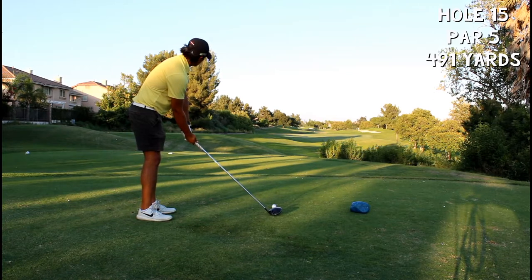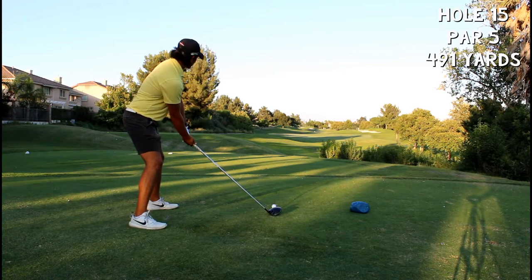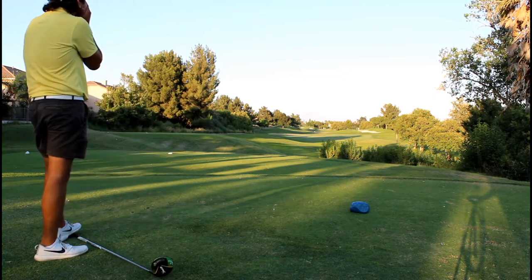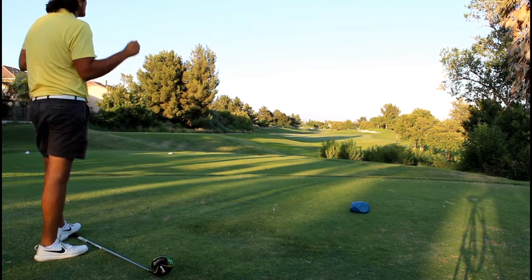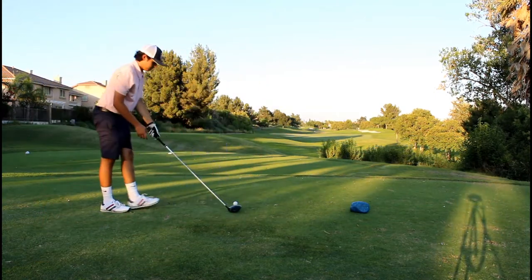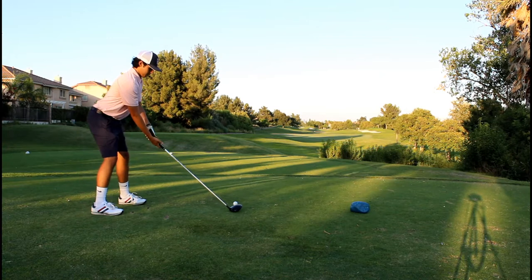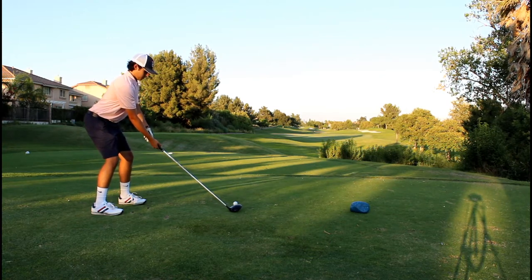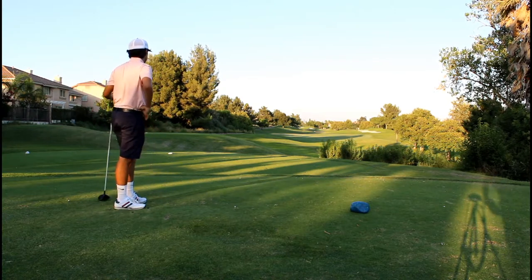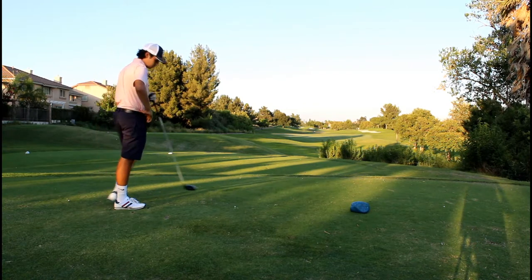Par 5. 500, dogleg left. And that is going on the other tee box. Oh, that was such a bad strike. Guys, that swing is just what happens when you try to swing too hard. Lost tempo. That's all right. Step up, sink. And that's going to be absolutely perfect if it gets over that hill. Oh, wow. Okay, a little short, but a good start to the hole.